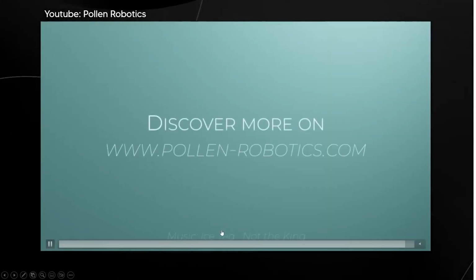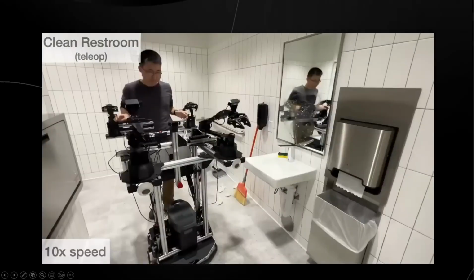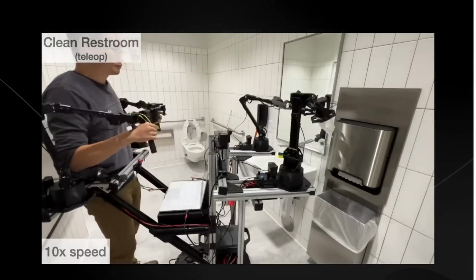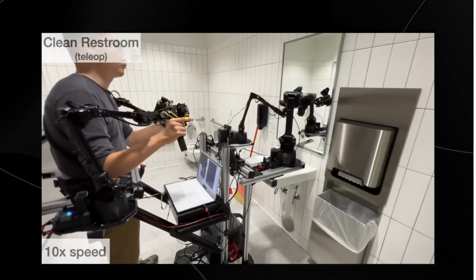This one here is of course a VR teleop, which is definitely some fascinating stuff, but in the actual paper we did get some of the physical teleop, which is right there. So you can see he's able to clean the restroom with this robot right here, and some people might be asking, what is the point of him even doing this if he could do it?